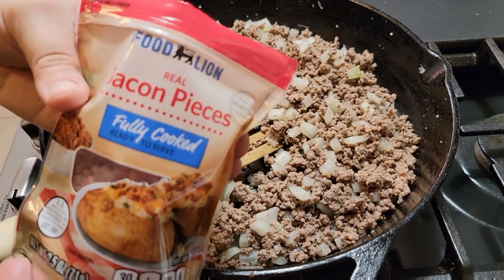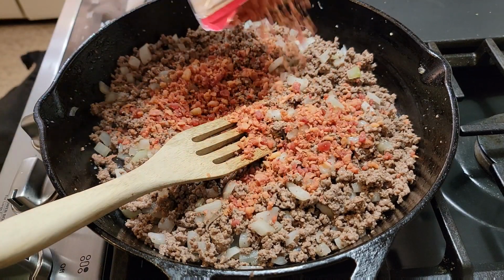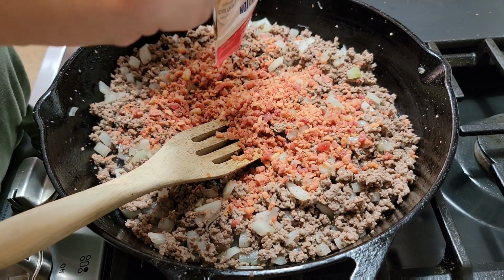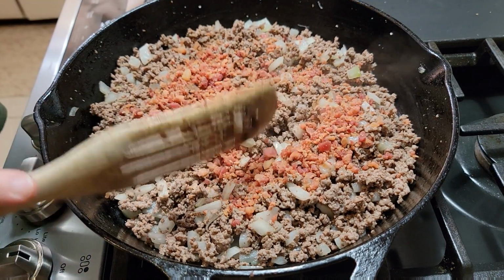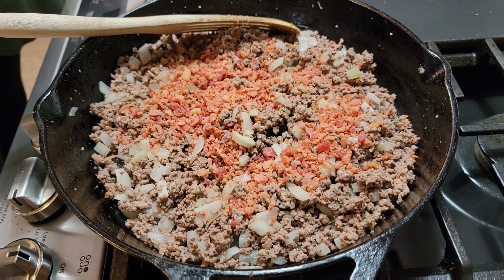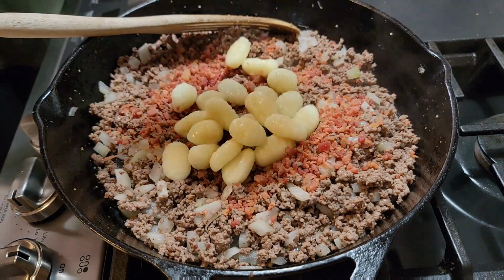Okay, so we got everything browned up. That is when you're going to want to add in your bacon. You can either do what I did and use this entire package. I believe it was the smaller package, like the 3 or 4 ounces of bacon. But the recipe called for about 8 strips of cooked bacon. So you choose however you want to do it. I just chose to make it a little bit simpler for me since it was after work.